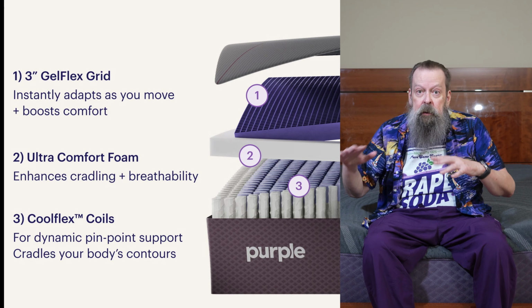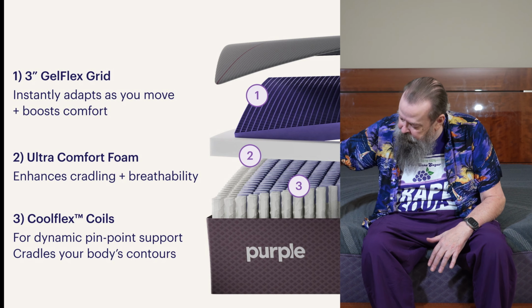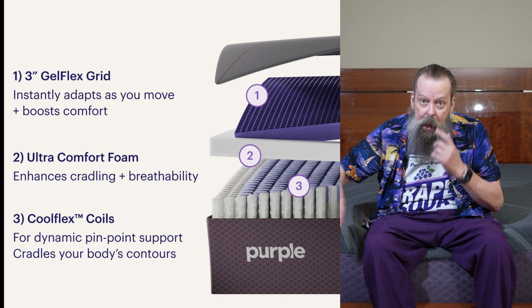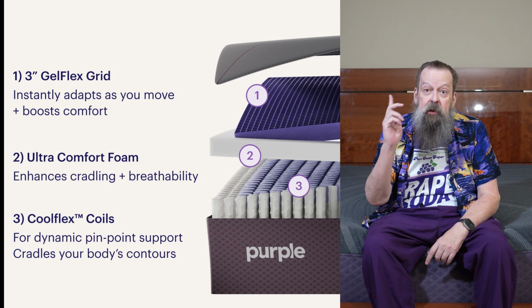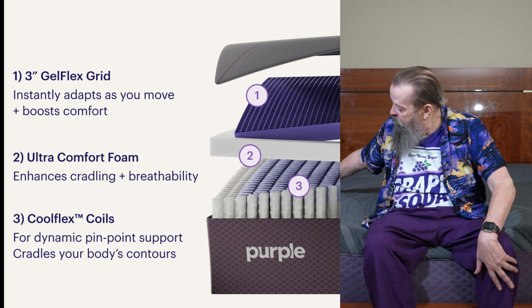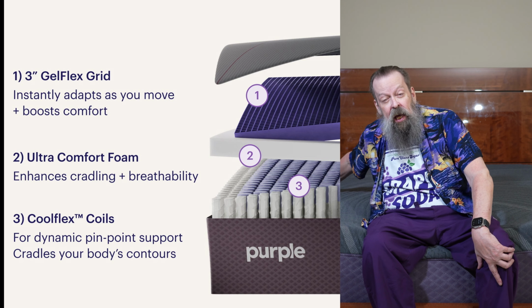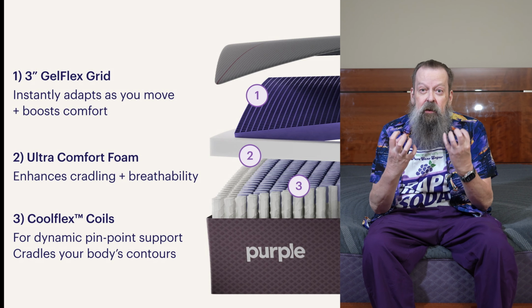But this is a hybrid bed, because underneath this gel grid there's a thin foam layer, and then there are individually wrapped coils for support. In the Premier, across the center of the bed where your butt basically lies, they have extra firm coils that support the heavier part of your body in the middle, and then it's lighter at the top and bottom.